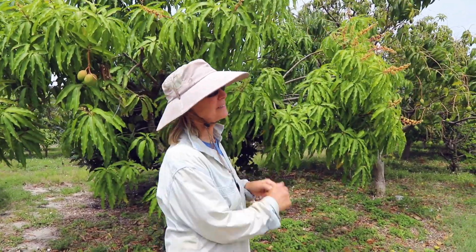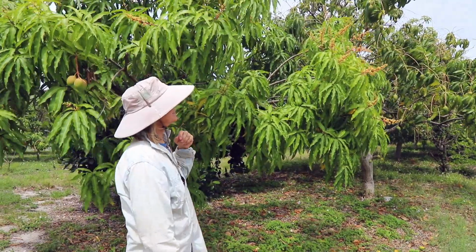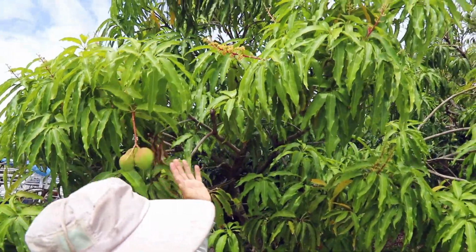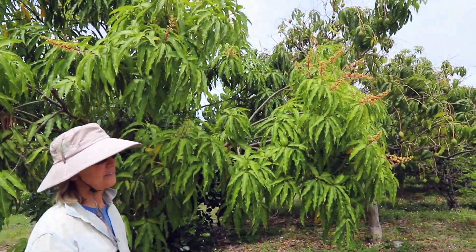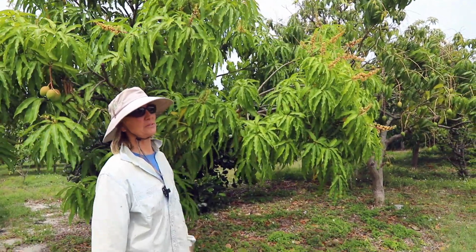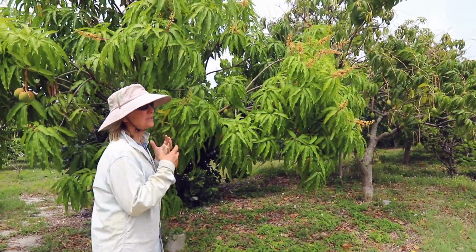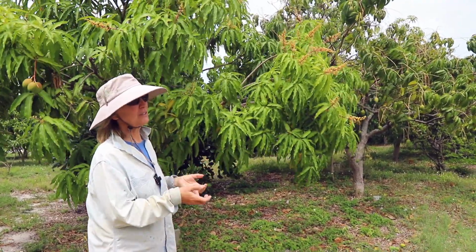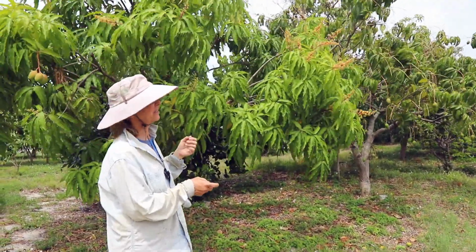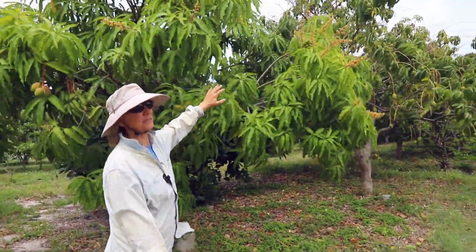Well, here we are at the bottom of the hill. Behind me is Venus, very nice fruit, and it has a small amount of fruit and a large amount of flowers. This is in sharp contrast to practically every other tree in the grove. In our main grove, we have some trees that have a significant amount of fruit on the trees, and then they have some flowers here and there that are developing. Here it's the opposite, just a small amount of fruit and lots of flowers.